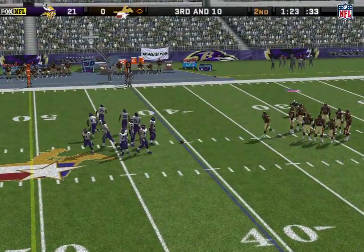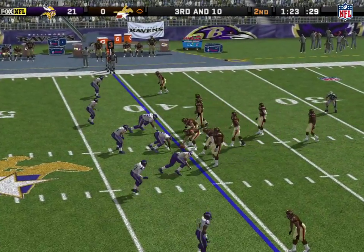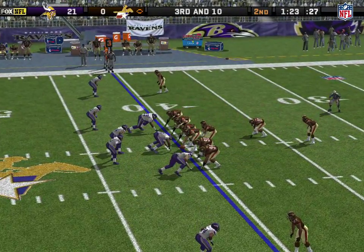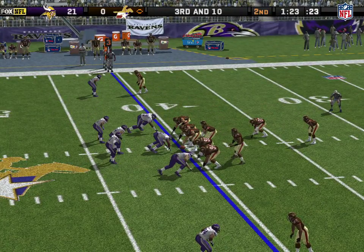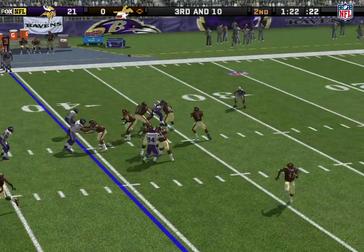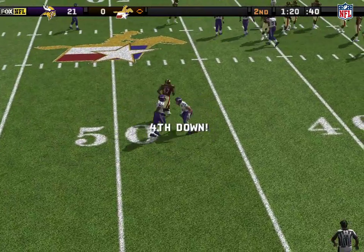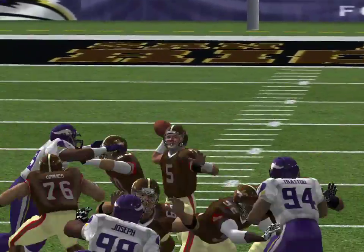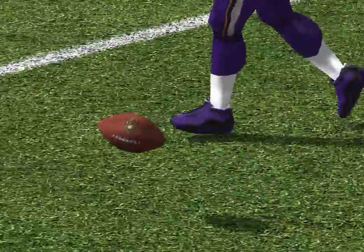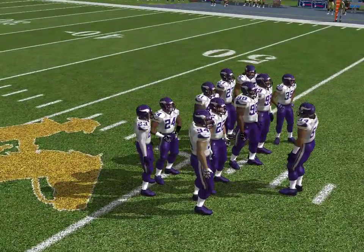Ball on their own 40. Minnesota lines up with seven guys in the secondary. And it sends a man in motion. Hut! Pass off. I think he was thinking about what he was going to do after the catch, instead of thinking about catching it. You got to catch it first before you can think about what you're going to do with it once you get it.